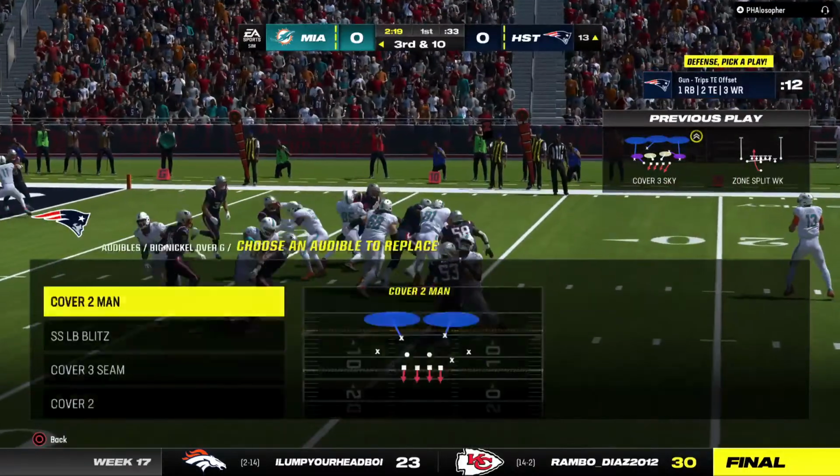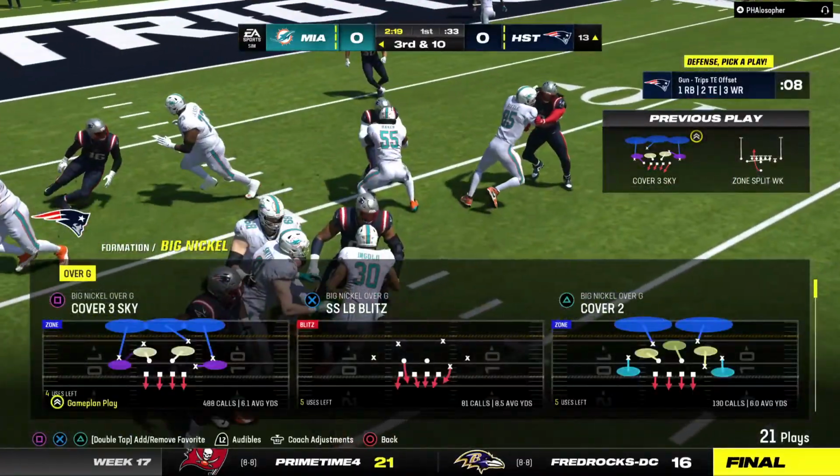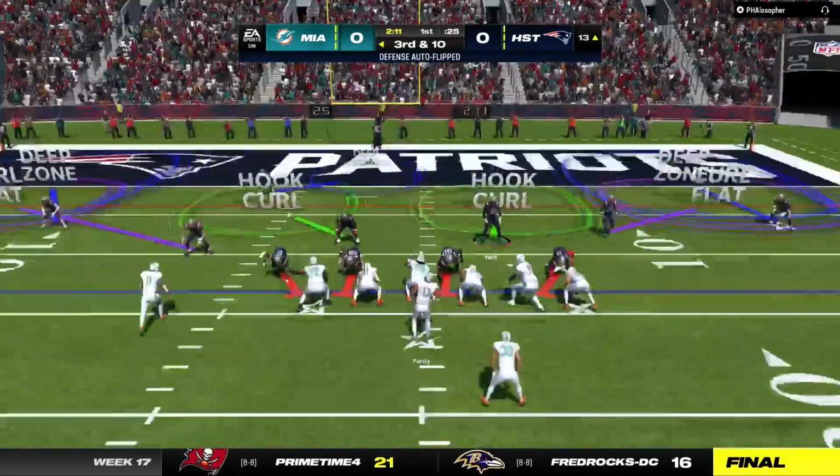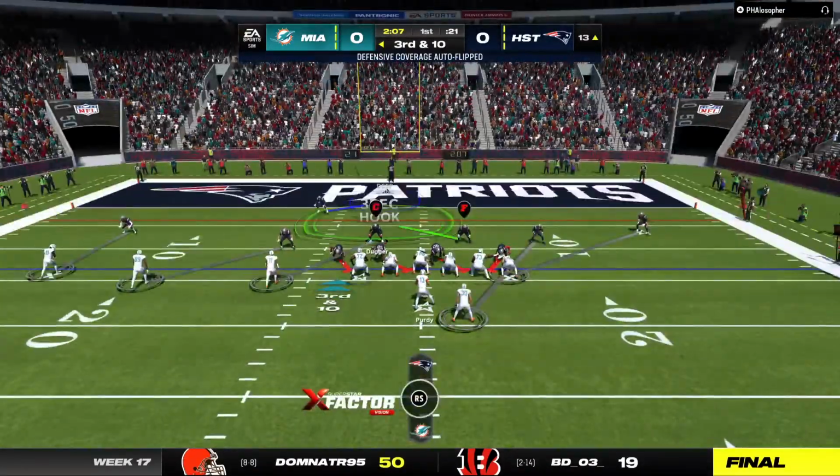Sometimes you read a defense thinking pass rush, and you see them on those sprinter stances. Think you can give that quick hitter to the fullback and have it go for 7, 8, 9 yards, but not that time. They stuffed him before he could get back to the line of scrimmage.